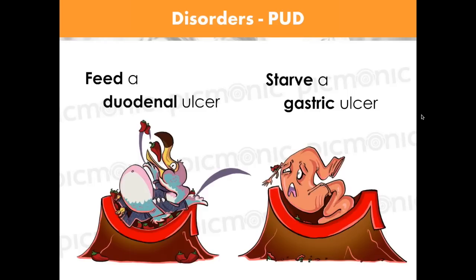So we starve a gastric ulcer. The acid is produced and it causes irritation because it's an ulcer in the gastric lining and it's very painful. But a duodenal ulcer is different. What happens with a duodenal ulcer is it's painful all the time, but it feels better when you eat.